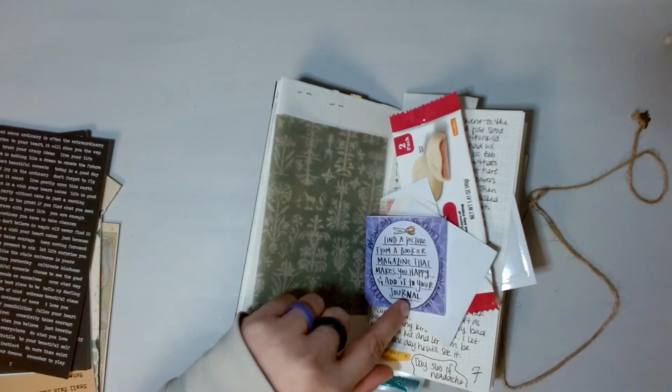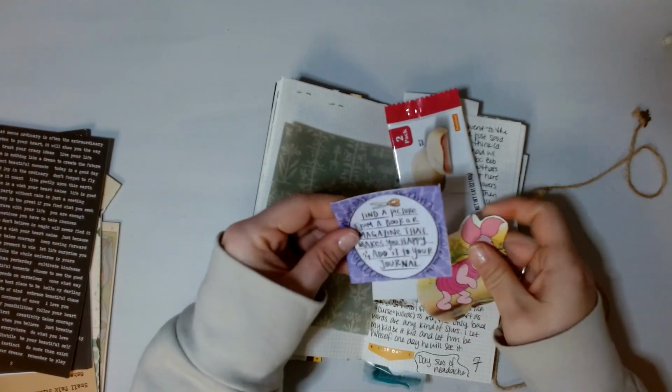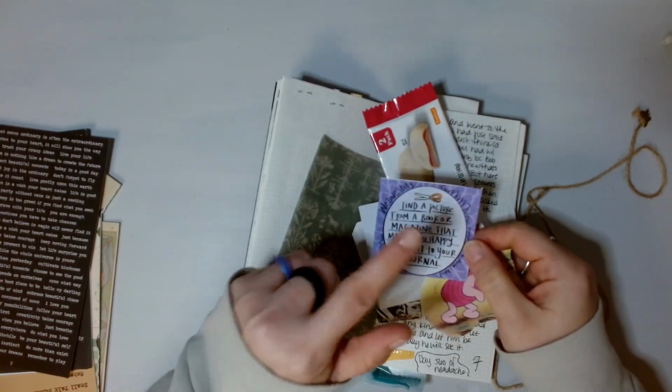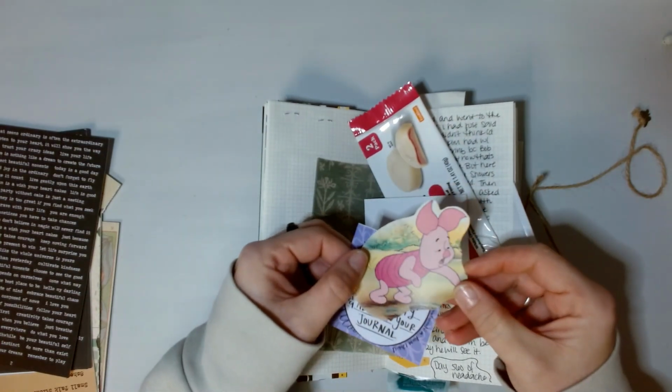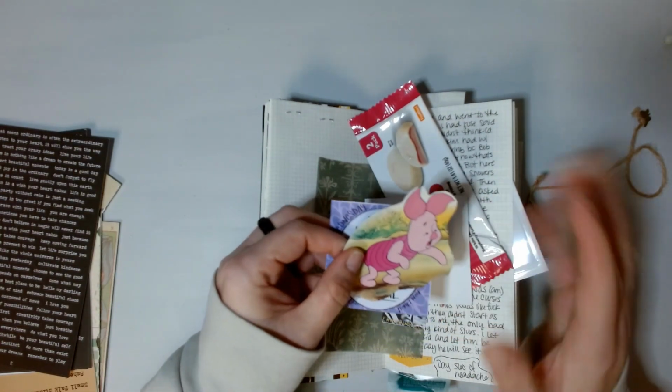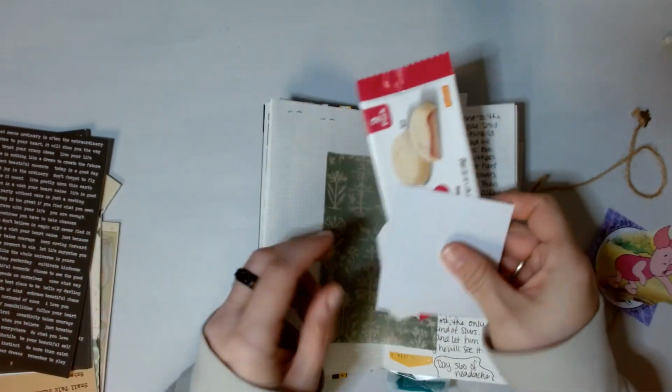Oh, I need to find a picture from a book. Hold on. Okay, I needed a picture for the Feb and June prompt week, and it's find a picture from a book or magazine that makes you happy, add it to your journal. And if you didn't know, Piglet is my favorite Pooh character. So my favorite Winnie the Pooh character. So I grabbed that from my stash.